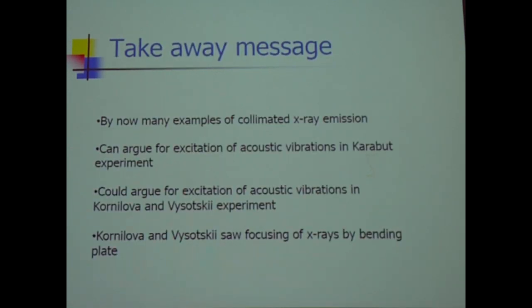Comments or questions or thoughts? I would agree. This is pretty amazing. So is there any other evidence of any sort of vibration converting into X-rays beyond these reports? There is. Okay. And can you expand on that?